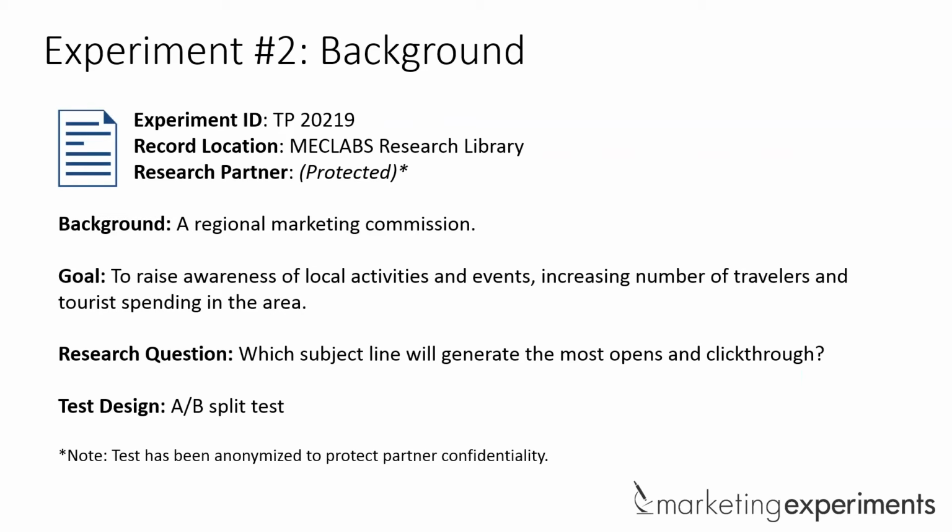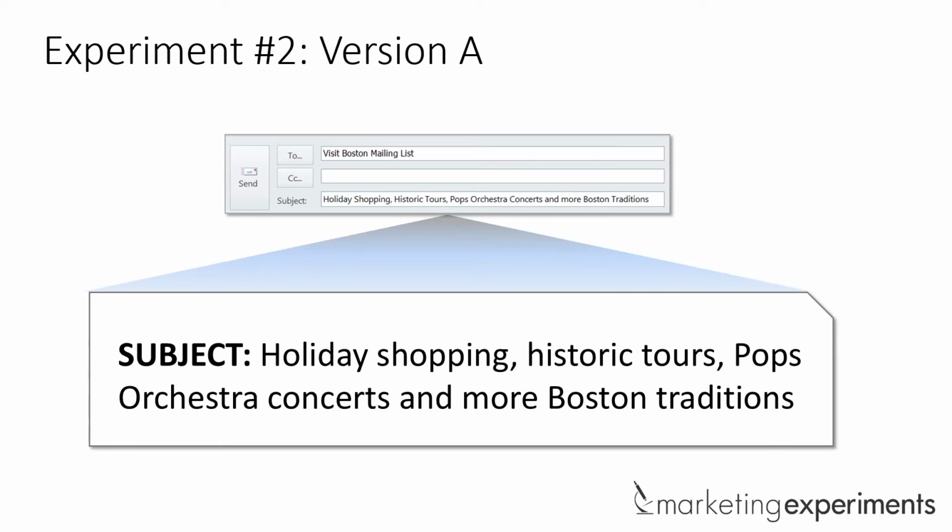We actually ran a second test. So this was November, so we wanted to run another one in December. And we figured, hey, what worked in November has to work in December as well, right? I mean, that's the logic that we followed. So we created a subject line that said, holiday shopping, historic tours, Pops orchestra concerts, and more Boston traditions. So anonymized again. Again, this is very anonymized, but let's imagine we would go to Boston and create this for Boston. These are the things that we might want to highlight and get travelers excited to come to the city.